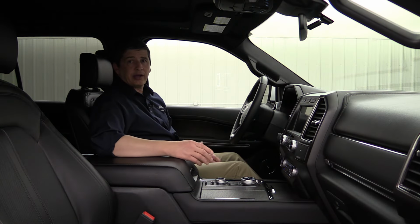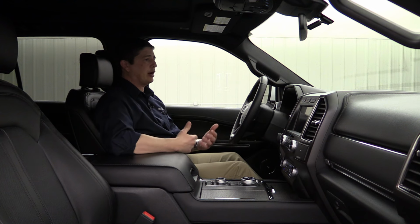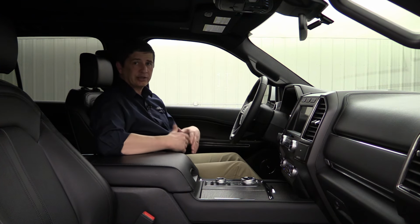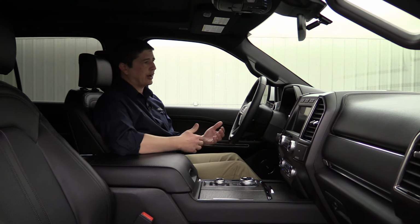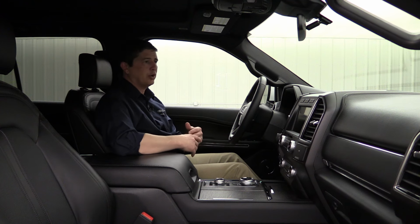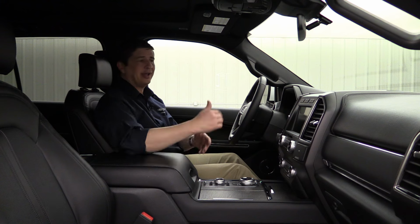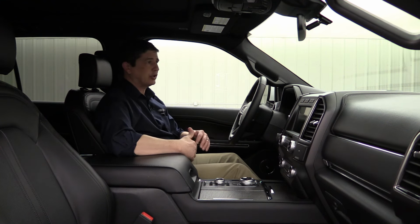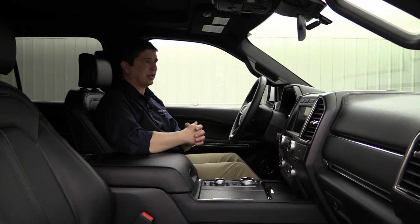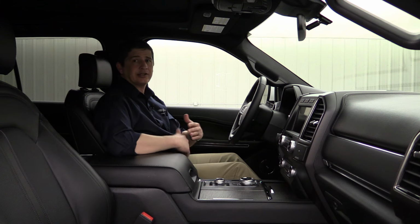Now, the last thing I want to talk about is the auto start-stop technology on your Ford Expeditions. We're seeing that auto start-stop is pretty much standard on about every vehicle that has an EcoBoost engine, as well as some of even your naturally aspirated engines. It's a pretty cool feature. If you pull up to a stoplight or stop sign and you press the brake, it's going to shut the vehicle off. If you have this happen, especially the first time, you might be watching this video because you said, something really weird happened to my Expedition, it just stopped running. That is the auto start-stop.